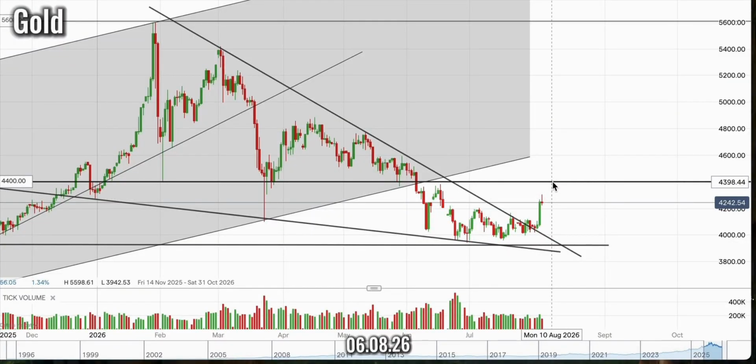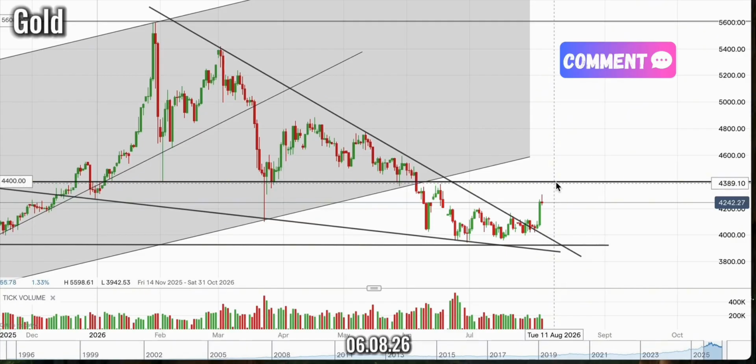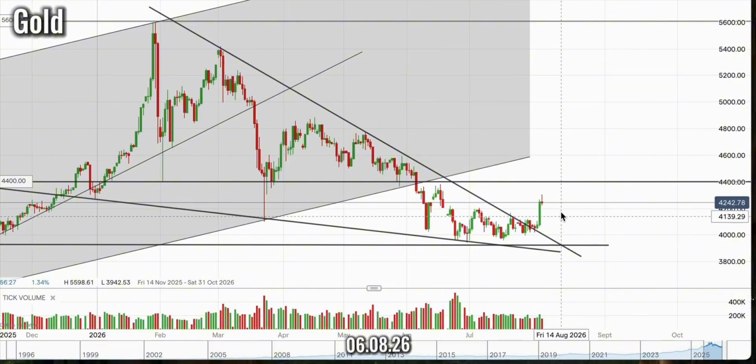Which will be coming up, which is the 4,400. It needs to try and get to this price and see if we can get above it. If you can't get above it, maybe consolidate and then try to go past it. However, if it fails, where could it go to next? It could come back in.